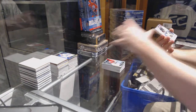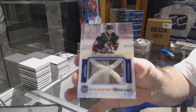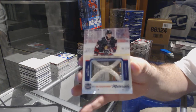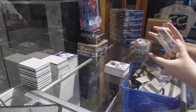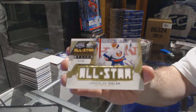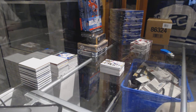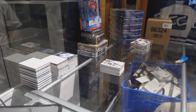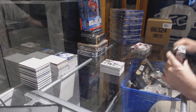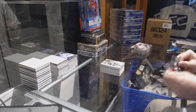For the Chicago Blackhawks, we've got a net cord number to 35, Chris Versteeg. Chris Versteeg, number to 35. And we've got a gold relics number to 49 for the Islanders, Yaroslav Halak. Those Stadium Series net cords in general, beautiful looking cards.